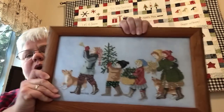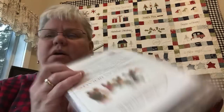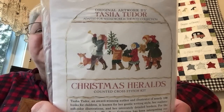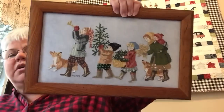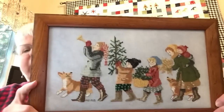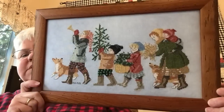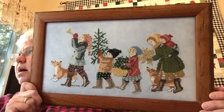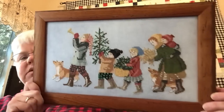And it's a piece you just don't commonly see. It is a Tasha Tudor piece of artwork turned cross stitch. It's so cute. I just loved it. It's Christmas Heralds, and when I was working on it, I kept calling it the Heralds, like it was the Herald family. And I love it. I kept thinking I would do some sort of finishing myself, and nothing was coming to me as a possibility. So when I was going with my daughters to the store to get pieces framed for them for Christmas, I grabbed it out of the box and said, here it goes.